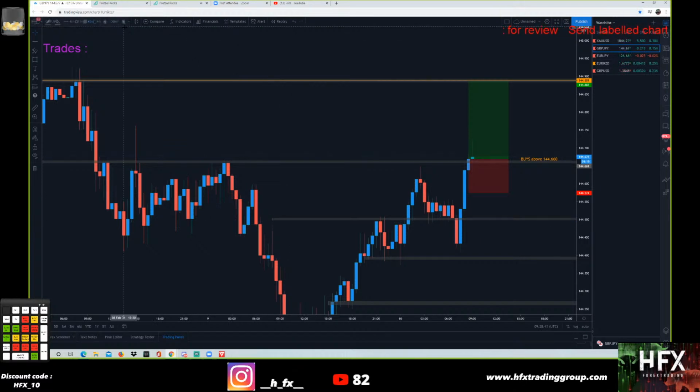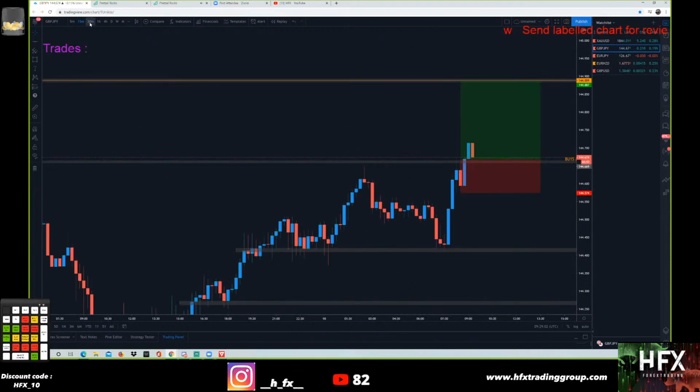I want to neaten up this zone at this point because we have a better support area. Yeah, it would be sells below 144,400. That would be your area for sells. So we've got a minute left for this candle to close. It seems like it's going to respect 144,660. So that's the most important thing, to be honest.